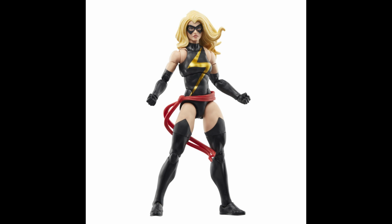Hopefully they got that upper torso ball joint right, because the Black Widow wasn't correct. It was a squared out peg. It didn't allow for more range. So hopefully this is a traditional ball peg for that upper torso. And she just looks great.